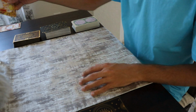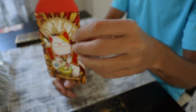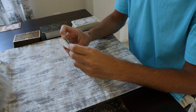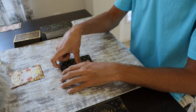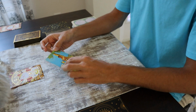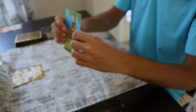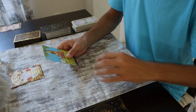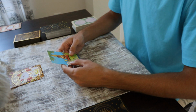Pouch 4. If you picked this one. Happiness and getting rich and favorable weather for crops. What's the fortune for you? 4 of Cups. So, just double check that. It's okay. All right, good.